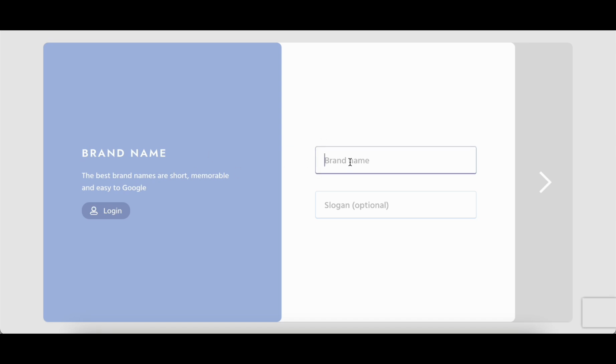A noteworthy aspect that sets Brandmark apart from the competition is its personalized assistance feature.